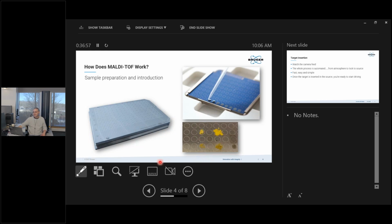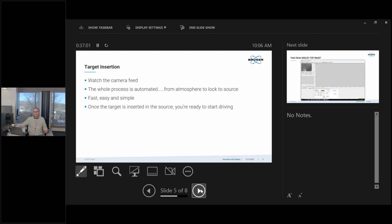So once you get your sample into the instrument, you insert the target. So you could watch the camera feed. I'm going to zoom in on the instrument, and you could then change the windows in the webinar to view the video or stay on the presentation.